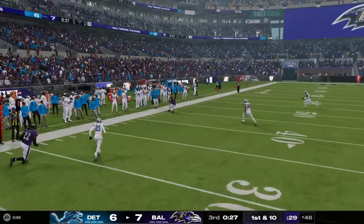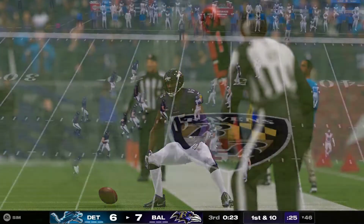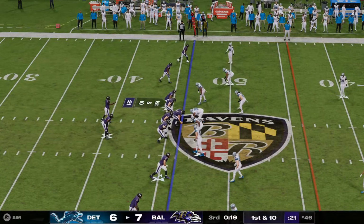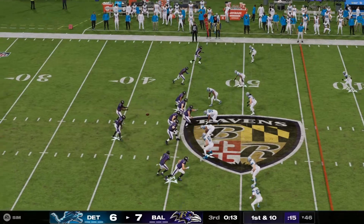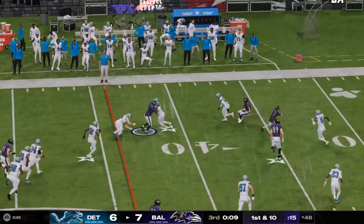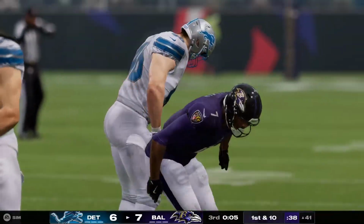As they began this drive, I was wondering how they were going to attack since they're playing with the lead. Would they continue to try and push the ball downfield? Well, after one play, it appears that the answer is yes. Throwing is Jackson. Looking for Bateman. He's got him, complete. And taking it across midfield and just shy of the 40.